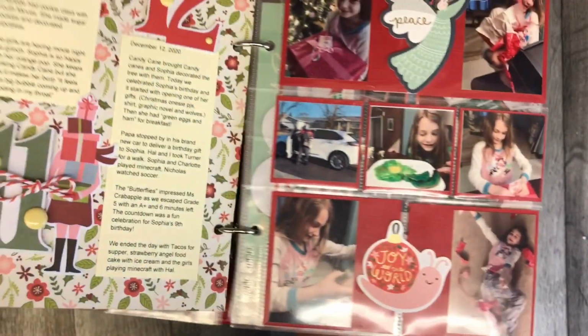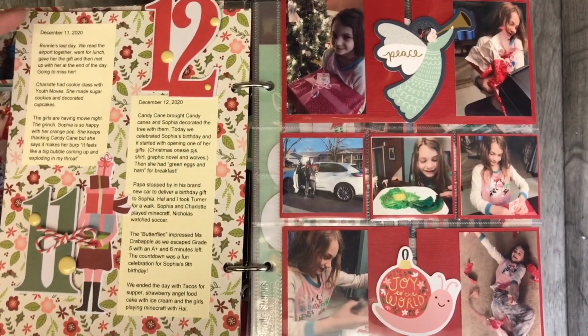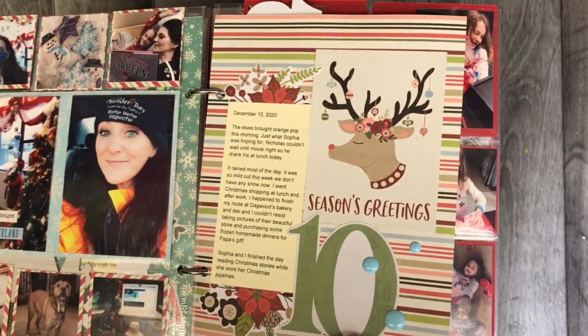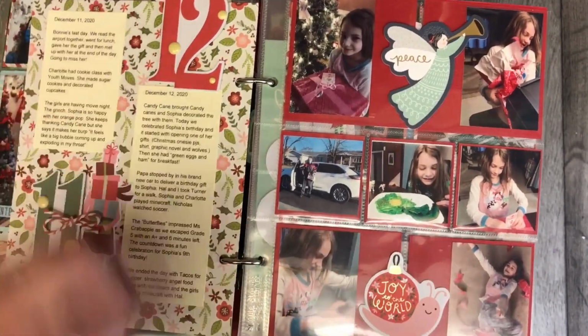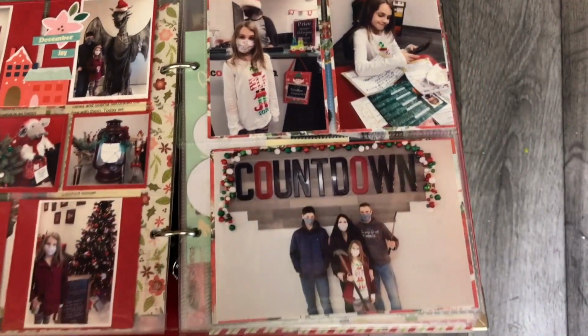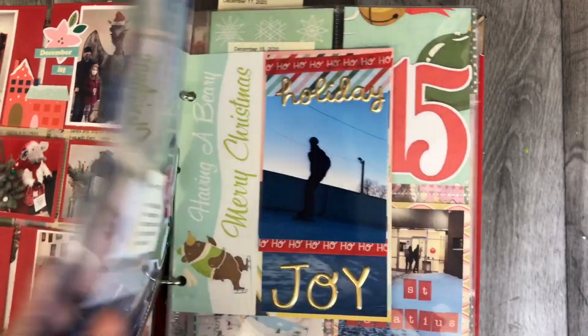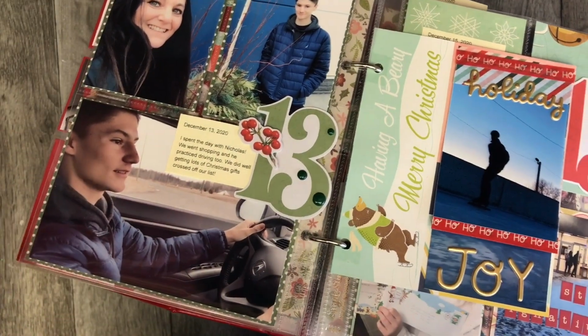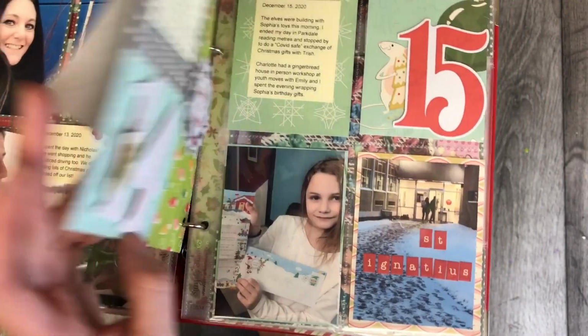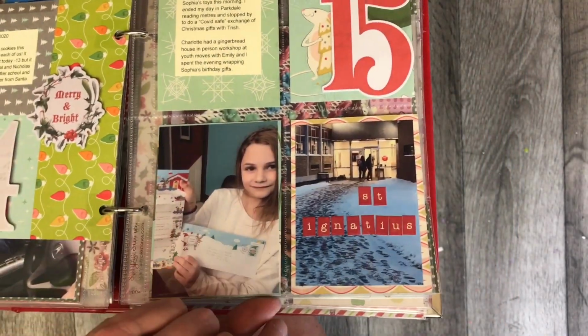And so you can see how I've put together. I have pictures for the 11th and the 12th, and sometimes they mix in here, but the journaling is off onto this side. This is the day we celebrated my daughter's birthday, even though it wasn't her actual birthday. It was the weekend before. And again, capturing all sorts of different moments, like my son just starting to drive, the kids going to school.